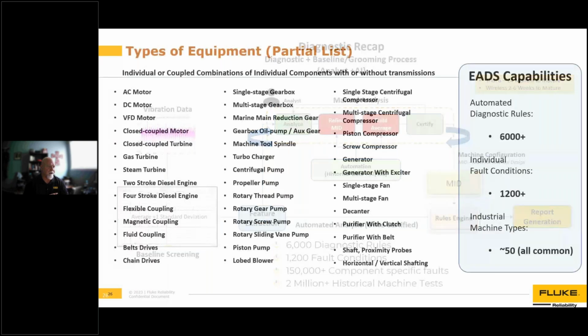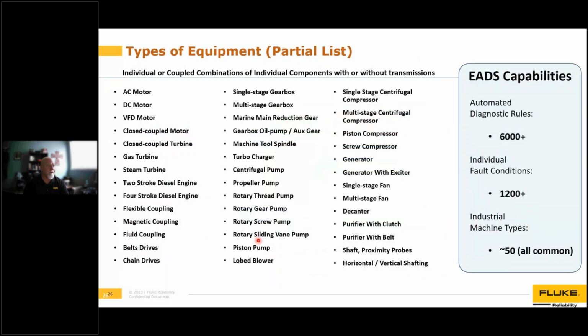Here's just a partial list of some of the different equipment types that our rule base is designed to work very well with: steam turbines, gas turbines, fluid couplings, all different types of pumps, compressors, shafts, proximity probes, different things.